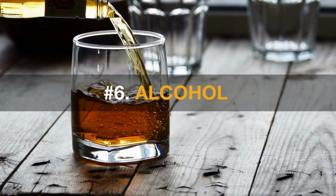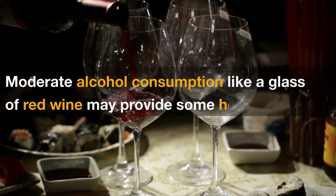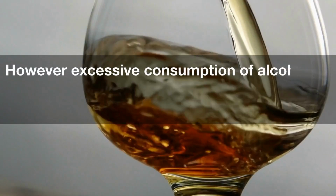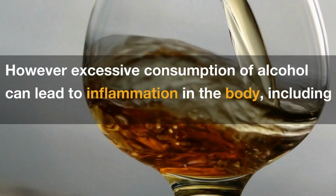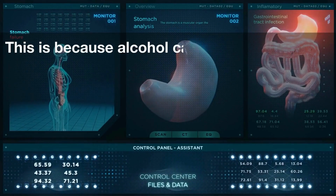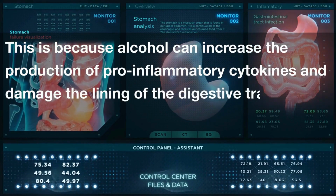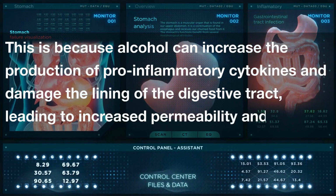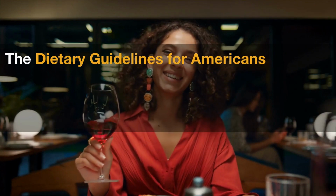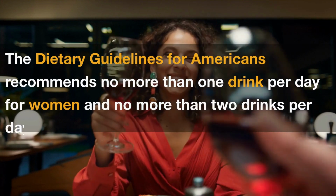Number 6. Alcohol. Moderate alcohol consumption, like a glass of red wine, may provide some health benefits. However, excessive consumption of alcohol can lead to inflammation in the body, including in the joints. This is because alcohol can increase the production of pro-inflammatory cytokines and damage the lining of the digestive tract, leading to increased permeability and inflammation throughout the body. The dietary guidelines for Americans recommends no more than 1 drink per day for women and no more than 2 drinks per day for men.